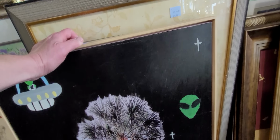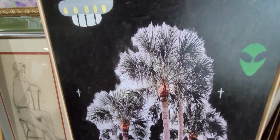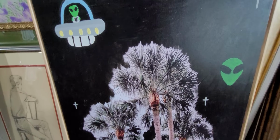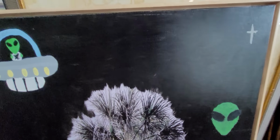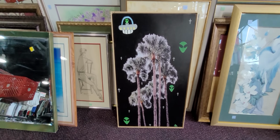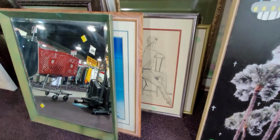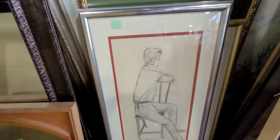They had this. Okay, that's interesting. It came from Ross. So you're going to see that upside down. But this came from Ross. Huh. You know what somebody did? They did paint it. So the Ross picture was all of the palm trees, and then someone painted around that their own spin on that Ross picture. So that's very creative.